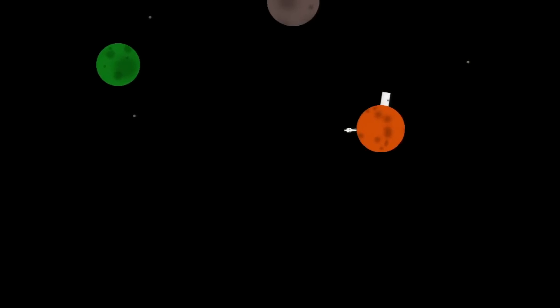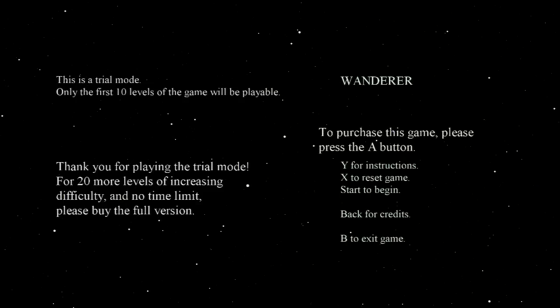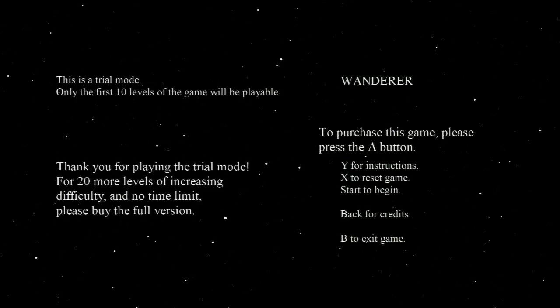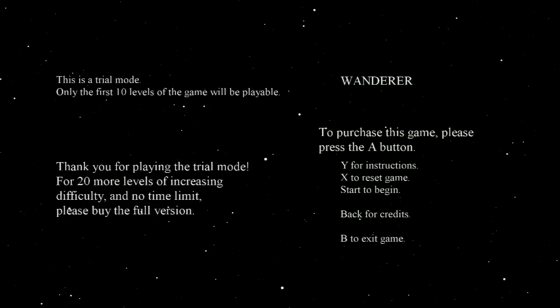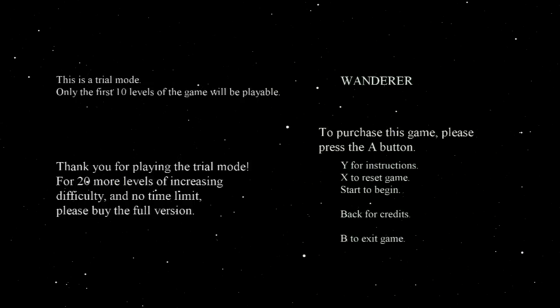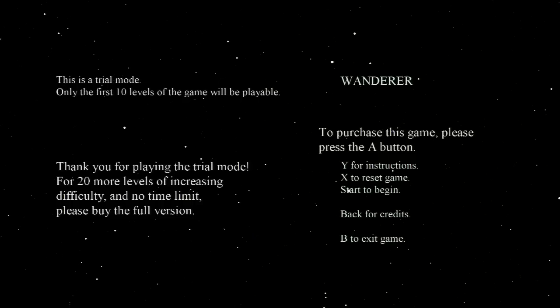Alright. Oh, wow, that was a really large jump. Didn't think I would make that. Oh, and that's the end of the trial. Okay, so it says that there were 10 levels in here, and there are 20 more in the full game. So we beat the first 10 levels in, what was that, a couple minutes?